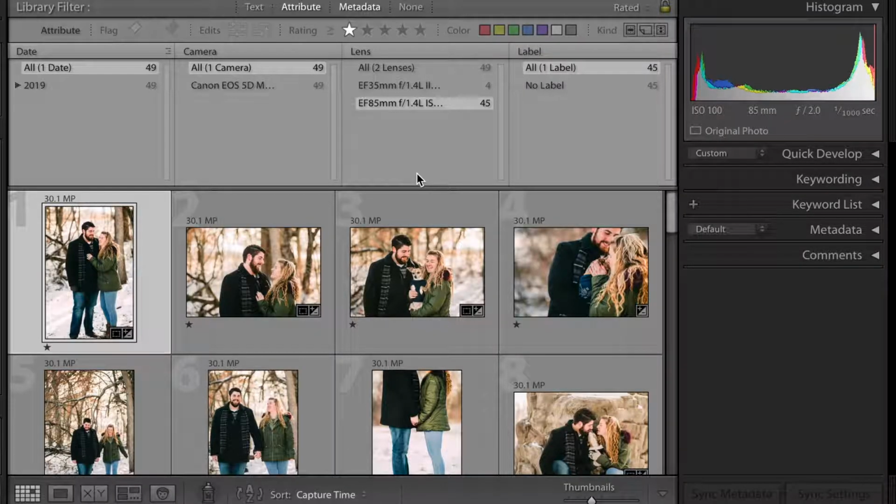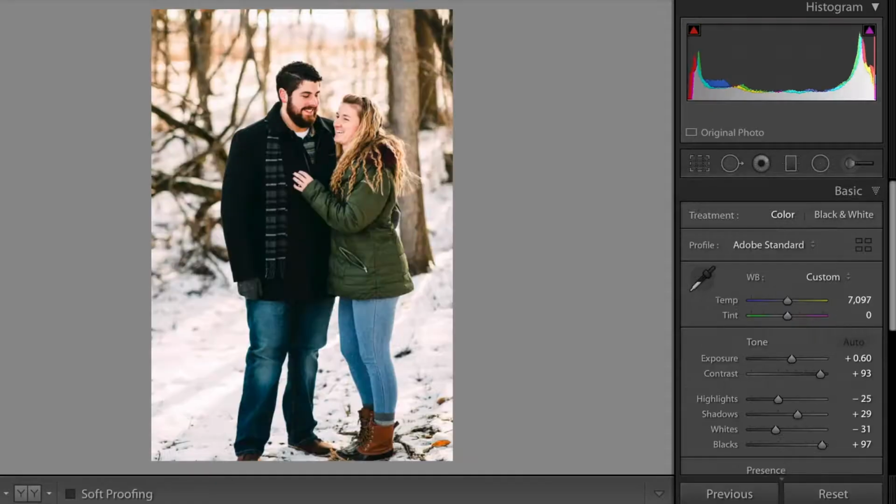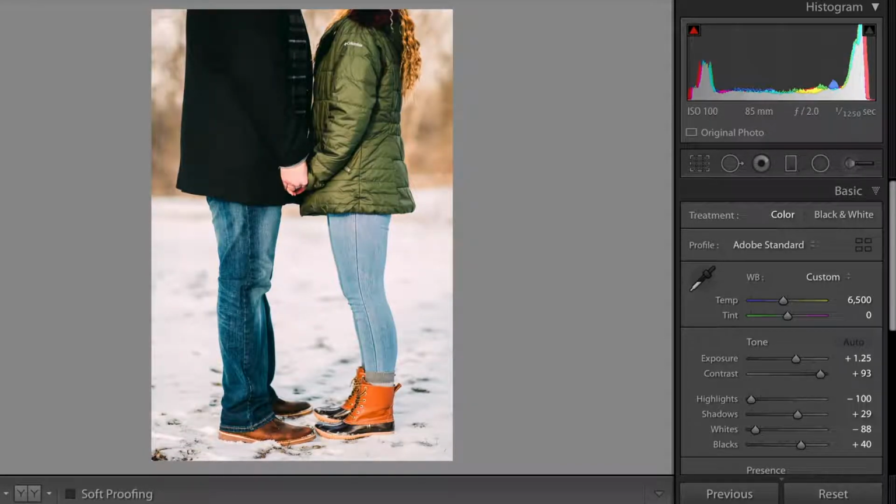Okay, here we have a different catalog for 2019, and in here I have a couple engagement sessions where I used the 85mm f1.4. I kind of wanted to show you a few highlights from those. This lens is definitely my favorite lens, my most popular lens, especially for portraits. It allows you to get a little bit farther back from your couples while still creating really great images.